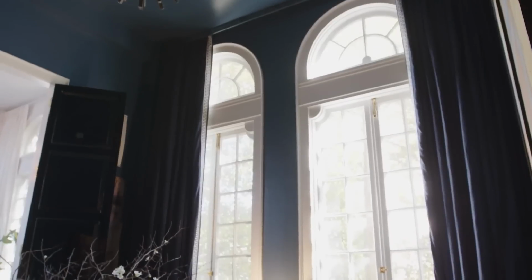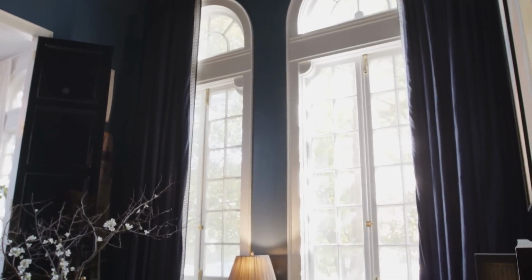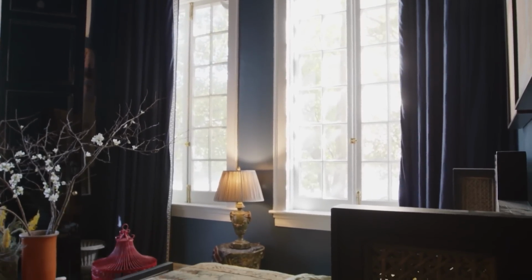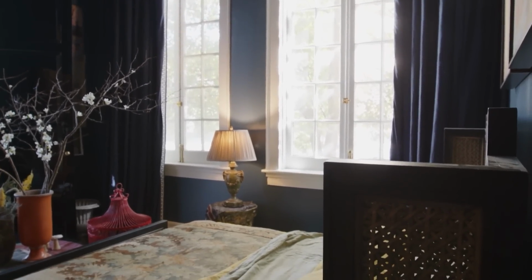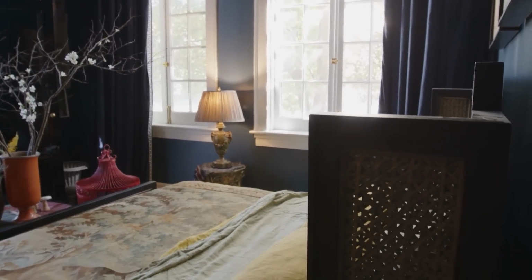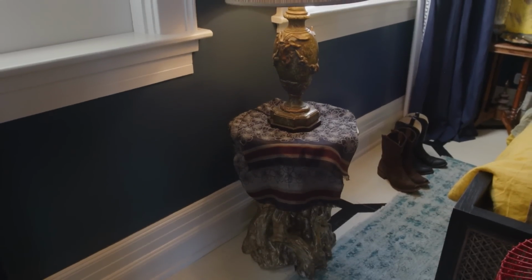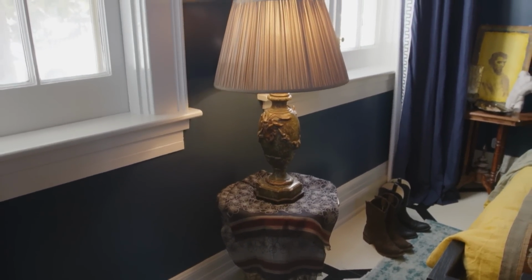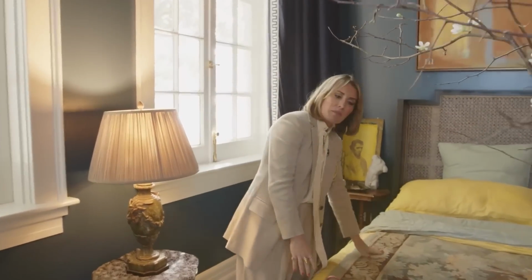So in the bedroom, we had these gorgeous drapes that were already here, and we decided, I like a dark bedroom very, very much. I like the moodiness of it. I like the way it just feels a little bit sensual when you go to sleep. So we decided to match the color, painted the walls navy, ceiling as well, and just really made it feel so warm.